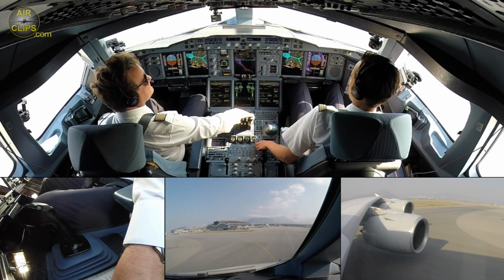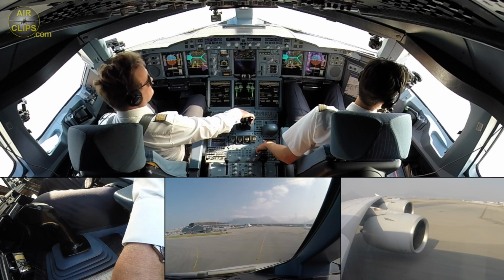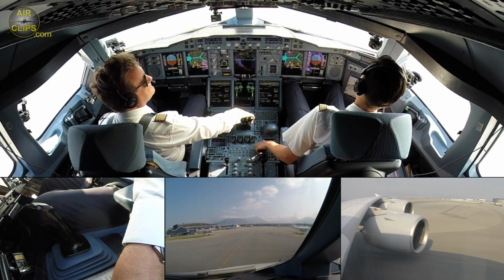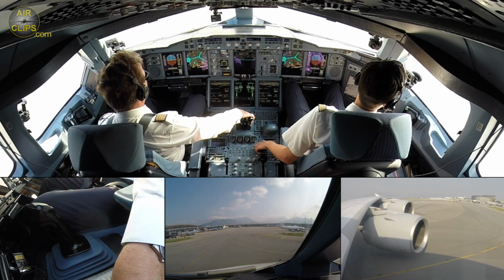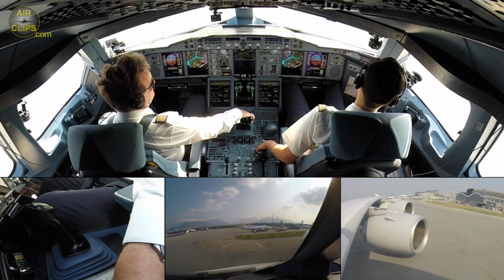Welcome ground, good day, Lufthansa 730, super, turning right on Bravo. Lufthansa 730, good day, taxi Bravo, Bravo 7, Bay November 66. Bravo, Bravo 7, Bay November 66, Lufthansa 730.